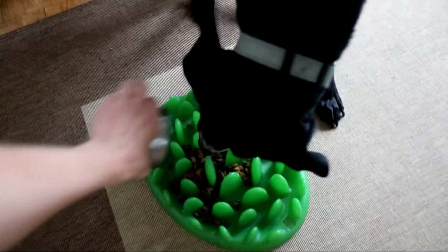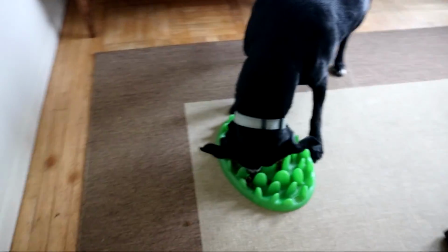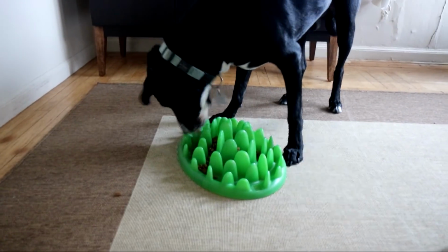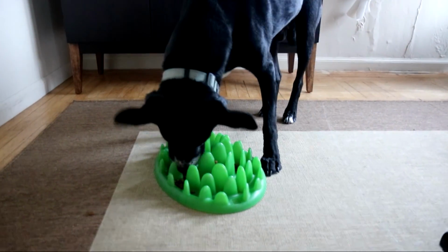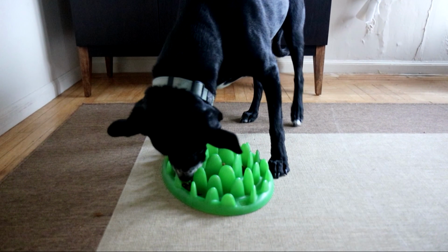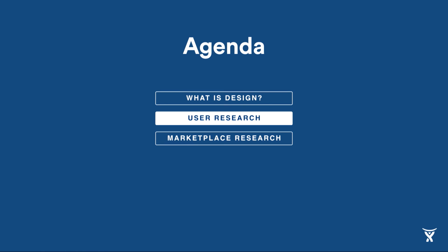So this is Chester. You pour the food right in, and he instantly knows how to use it. I didn't have to train him. He just figures it out. And if anyone has a black lab at home, or a lab at home, you know that they're highly food motivated. So he was motivated to solve this and figure it out. So now, Chester slows down his eating, and we no longer have the problem that we used to have.